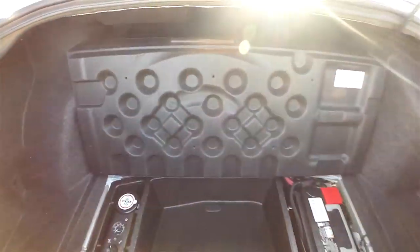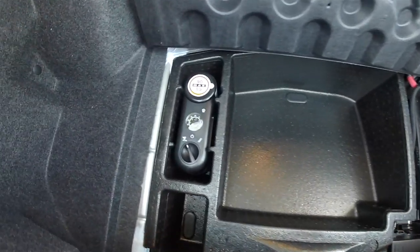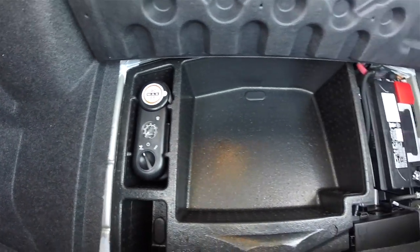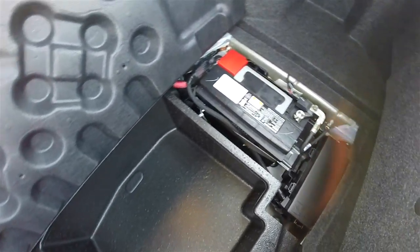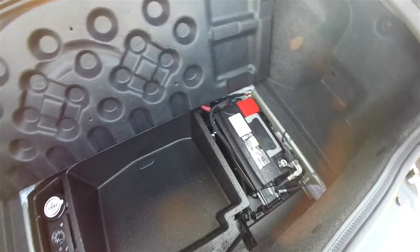Alright, quick look at the luggage area. Very nice and spacious, especially for a car of this size and of its nature. Alright, underneath the floor mat, in lieu of a spare tire, you have the tire inflation kit, compartmentalized storage, and the battery is also located back here for better weight distribution.